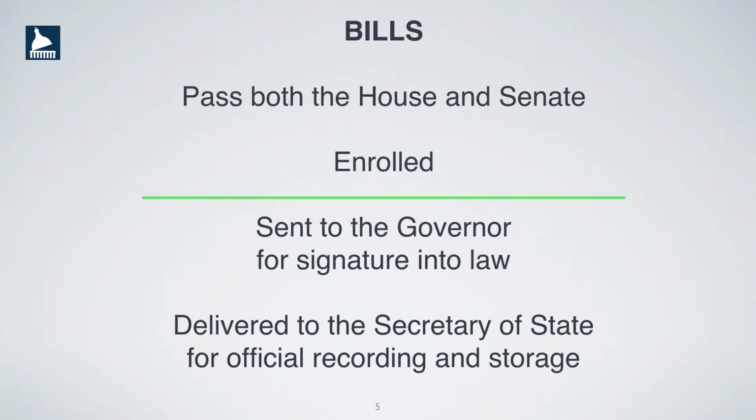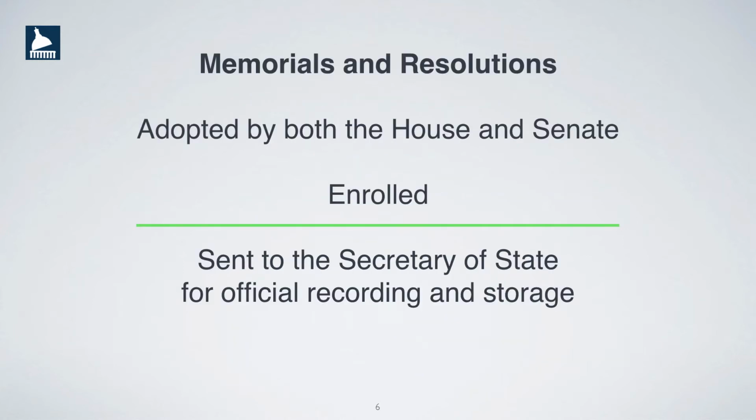When a bill has finally passed both the House and Senate, it is enrolled and then sent to the governor for signature into law, then delivered to the Secretary of State for recording and storage. When a memorial or resolution is finally adopted by both the House and Senate, it is enrolled and then sent to the Secretary of State for official recording and storage.